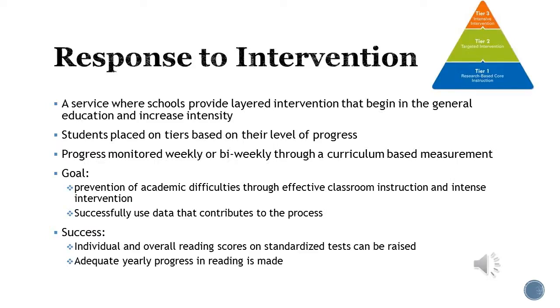I wanted to do an entire slide on response to intervention, or RTI, as we often hear it referred to, because RTI is a strategy as a whole, but there are lots of different components that I just kind of wanted to talk about. First and foremost, it's defined as a service where schools provide layered intervention that begins in the general education and increases in intensity. Students are placed in different tiers.